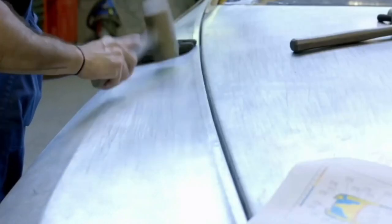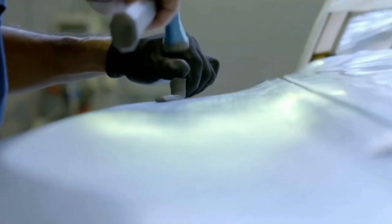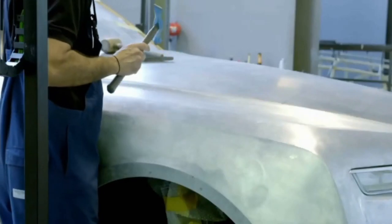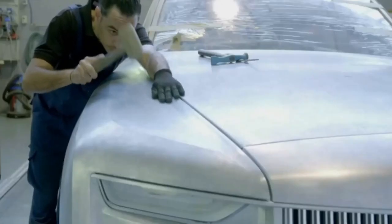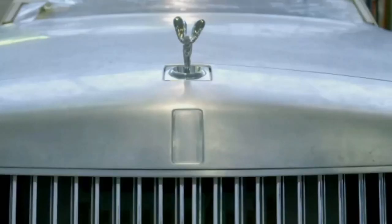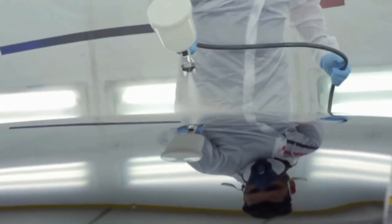The metal is formed and it's fettled. It's checked and then it's refettled and it's rechecked until you arrive close to the final definition of the exterior surface of the car. And that is an exhaustive process, relying on the intuition and the intervention of the human hand and the human eye. And that's a really incredible thing. The bonnet is sprayed by hand, and it has this wonderful transition from a dark color to a lighter shade of blue. It's a canvas that represents the human hand that created it.